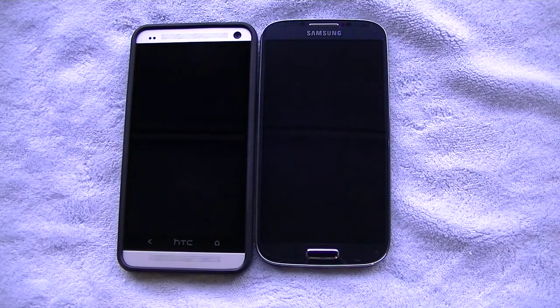Today we have the Galaxy S4 running 4.2.2 with Touchwiz, complete bone stock, against the HTC One with the Google Play edition of Jelly Bean 4.2.2. Obviously, these are the two monsters of Android right now.